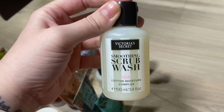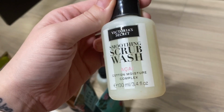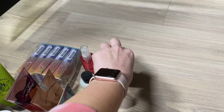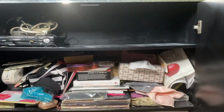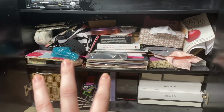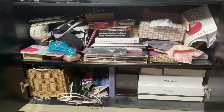This used to be the best line in the world. They had oil, they had body washes, and they discontinued it. I'm so mad. But I have 2 of those little scrubs and then 3 travel lotions from Bath and Body and then a little travel spray. These I would get free and stuff. And then I just have some candles and some party stuff. So all this stuff is really random, but whatever I still use, I have to store in here. And things that I just want to keep but don't use, I'll put in our outdoor storage.